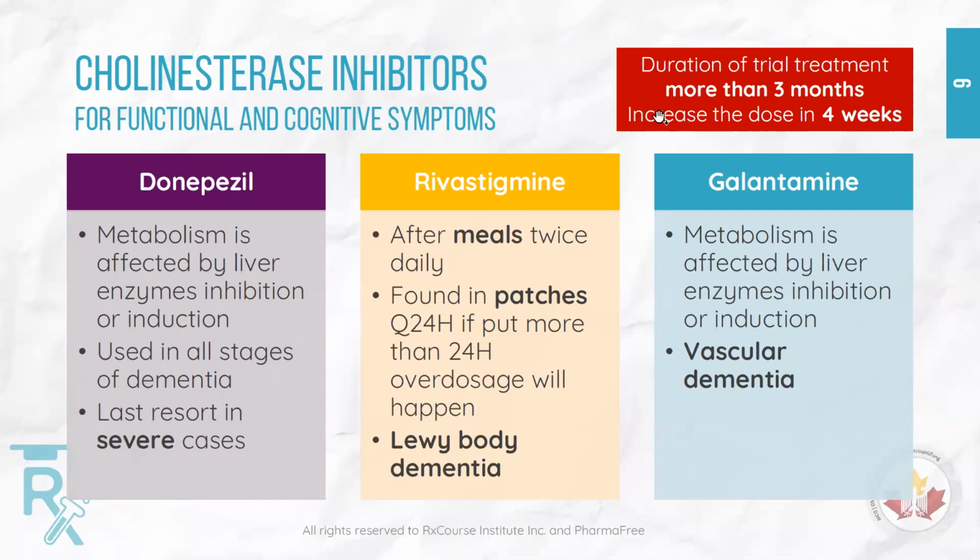Can anyone define anorexia for me, please? What is the meaning of anorexia? Yes, thank you, Latifa. Thank you, Niveen, for being active with me. So anorexia is the loss of appetite. So rivastigmine causes loss of appetite. And if we remember the side effect of the cholinesterase inhibitors, which was weight loss, then for rivastigmine, weight loss will be more.